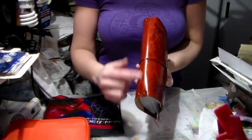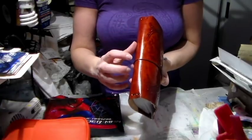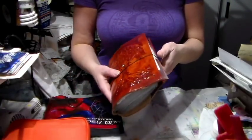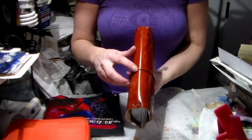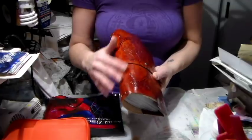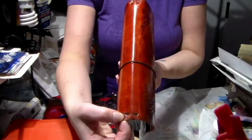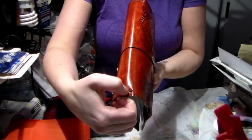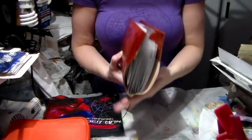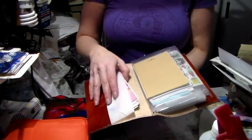Initially I had put a bunch of elastics around, and I had removed the leather strap that tied it together, but I decided that I wanted to do it differently. So what I did is I punched some holes here at the bottom and at the top, and I made some signatures, and I like it a lot better.